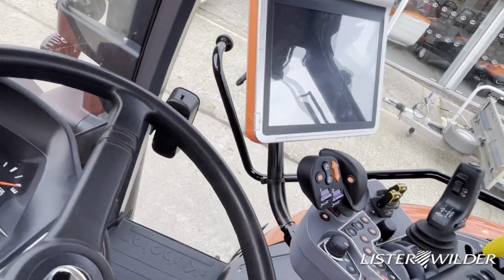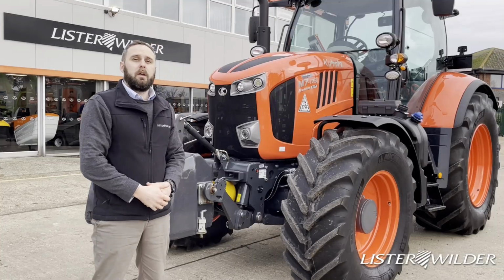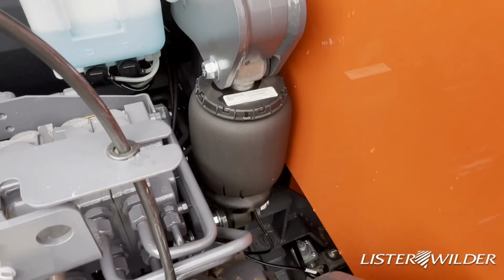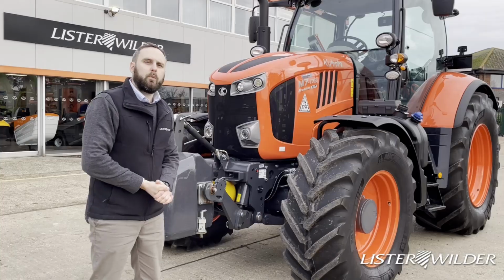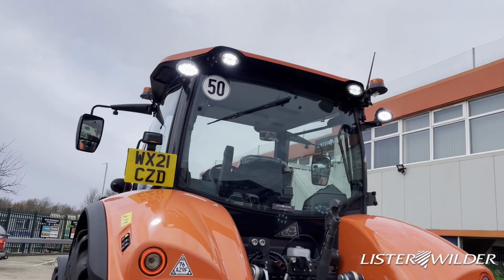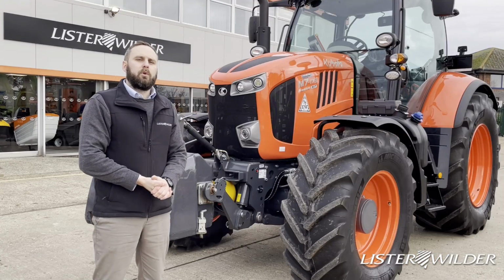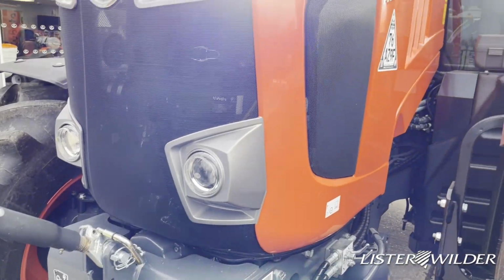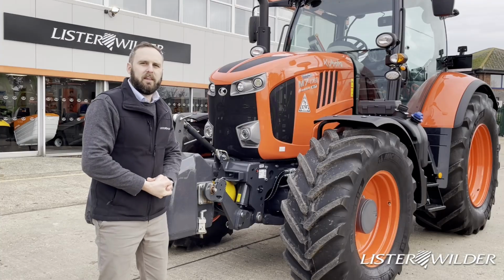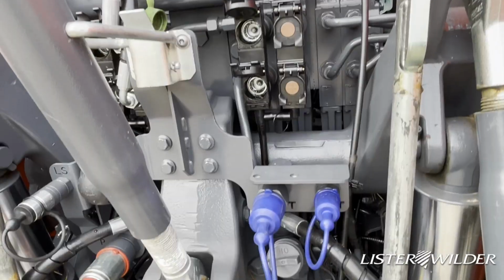So a quick run through of the spec of this machine then. So we get front linkage and PTO, we also have front suspension and cab suspension. Cab suspension is on air. We got a full LED lighting package which is extremely bright, really good for those late conditions. We also get the headlight swap, so if you have a large implement on the front you can swap to the headlights on the cab pillar there. We also get power beyond on this machine.